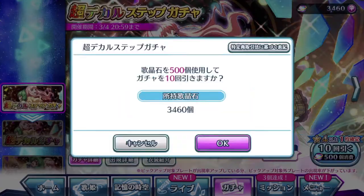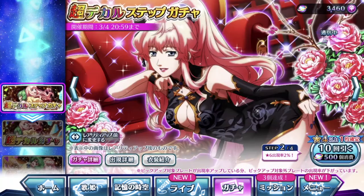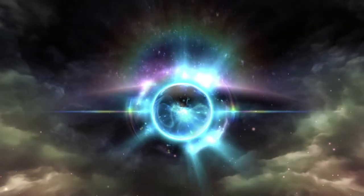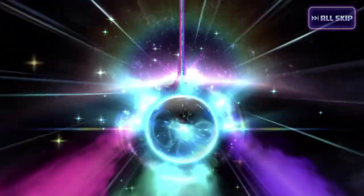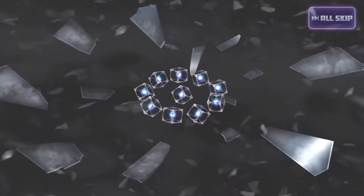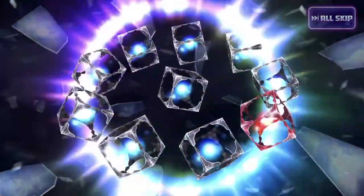Alright, moving to step 2 of Sheryl's Step Up Gacha. Let's see. Come on, load, baby, load. So, surprise load at the end. Okay, is that a hint? One, two, three, four, five, no golden orb. So at least if we do see a golden orb animation, it has a higher chance.